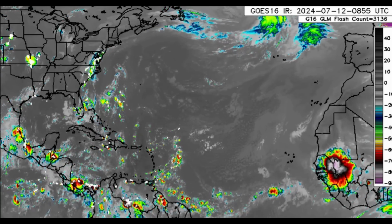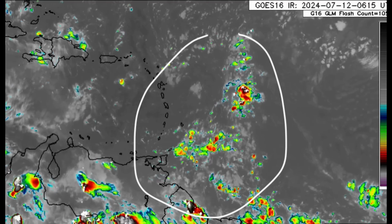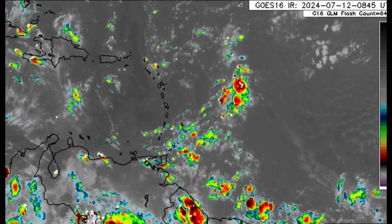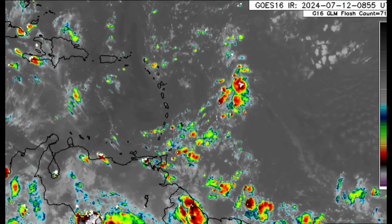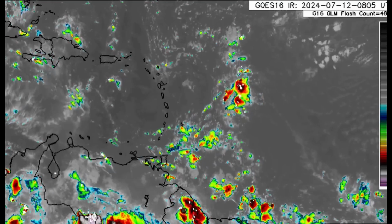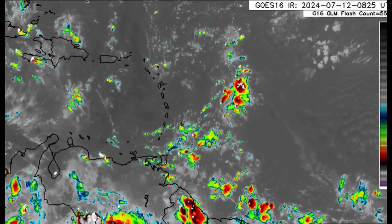Zooming into the Caribbean, again, here we can see all of this activity about to move in, actually moving in right now. Maybe some scattered showers and thunderstorms at times for parts of the Windward Islands, Barbados, St. Vincent, the Grenadines, even by Tobago, Trinidad. There is some activity around associated with the tropical waves. So there's going to be some periods of heavy rain for some of these areas as we head throughout today.